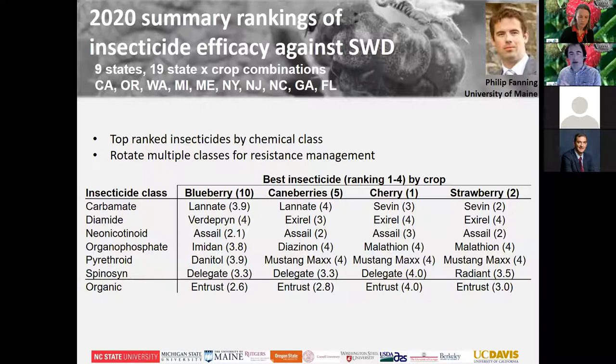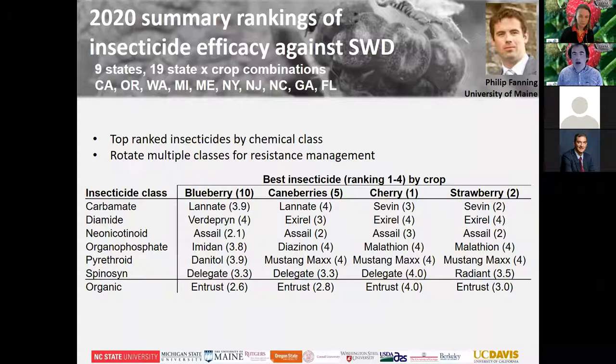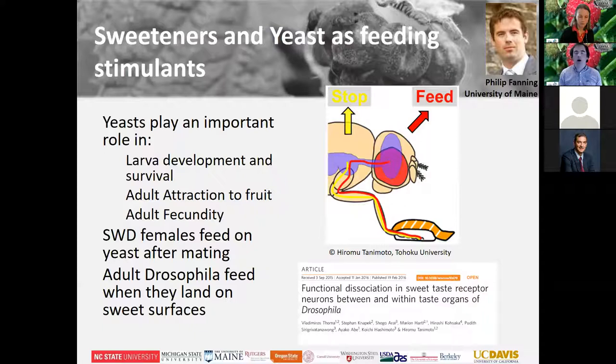You can see here at the bottom, organic options. Again, you're kind of limited to Entrust across all of these crops. All right, I'll move on quickly to the next slide, where we're going to talk a little bit about some of our work on feeding stimulants.